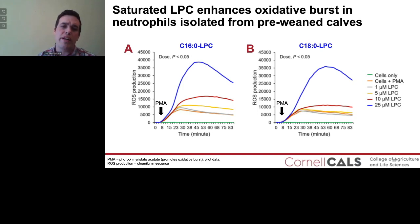And so here we have pre-weaned calves. We isolated some neutrophils from pre-weaned calves. I think this is around week 2, week 3 of life. And we cultured those neutrophils with lysophosphatidylcholine. And we had 2 types here, palmitic and stearic. We've also done this with the oleic acid version.